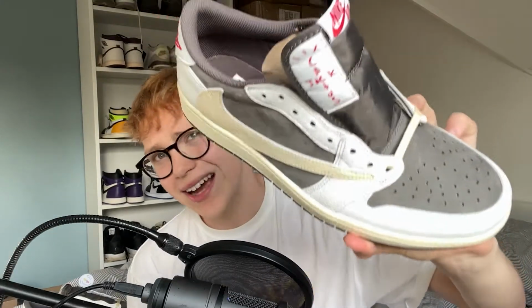Now, one thing I really didn't notice at first was this little Cactus Jack pocket on it. Well, not a pocket, but just branding on the side there. A little bit weird, and I'm guessing when it's actually on your foot, when it's all laced up, you don't really see it. They could have put it somewhere maybe a little bit cooler, but hey, it's there. It is what it is.